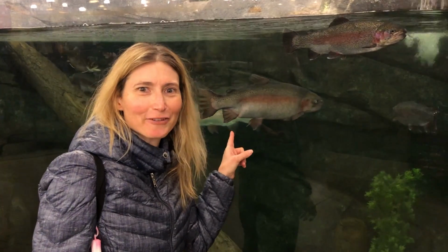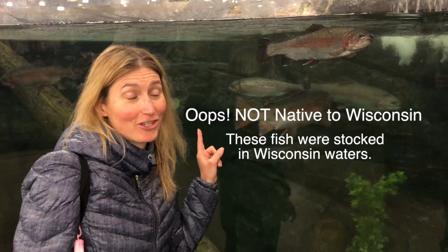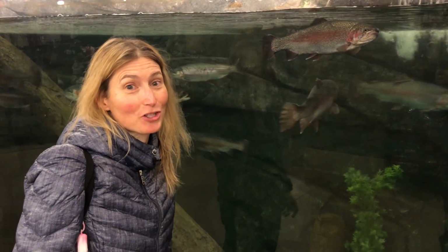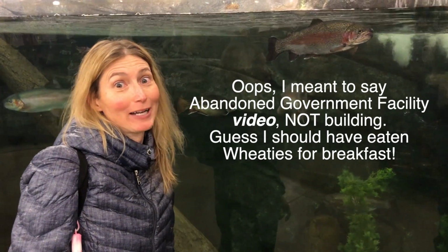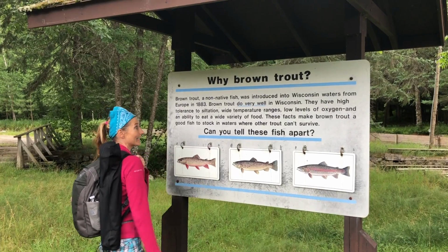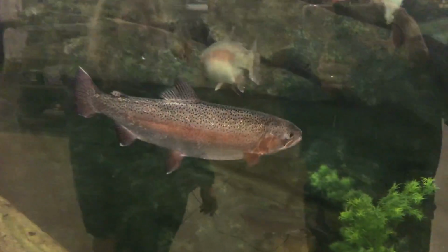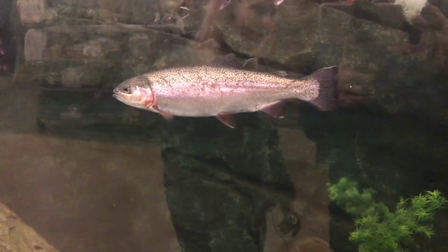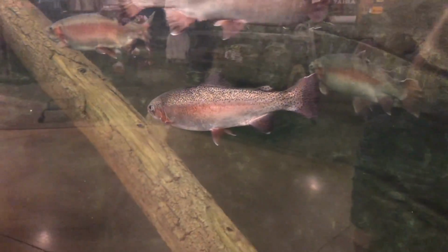Care to guess what kind of fish this is? I'll give you a hint. It's a Wisconsin native fish. And if you watched my abandoned government facility building, I didn't know how to recognize that fish back then. Still don't know what it is? It's a rainbow trout.